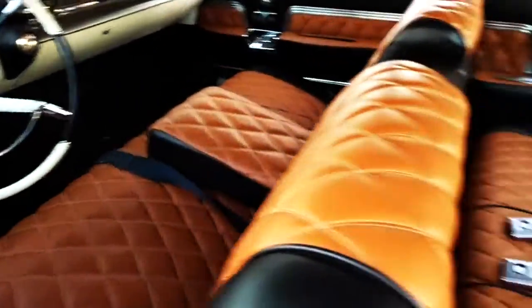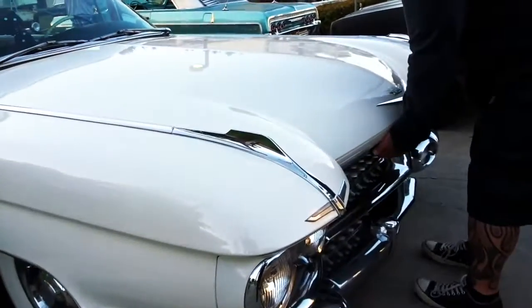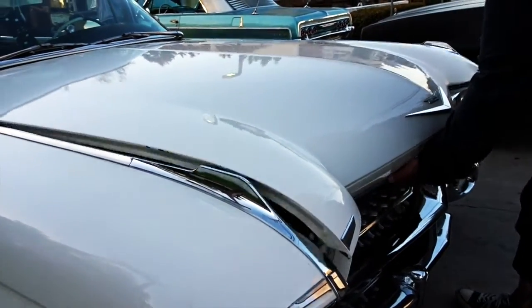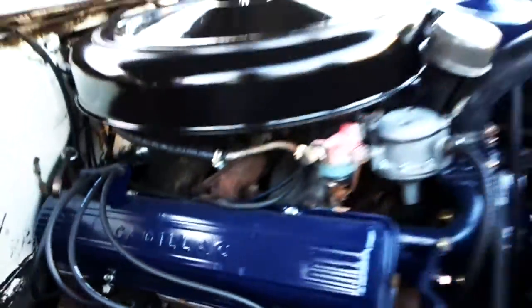Okay, so give me some highlights about it. All right, so it's a two-owner, original San Fernando Valley Cadillac. 32,000 original miles. It's got a 3-inch drop, 4-wheel disc brake conversion, full custom interior. The interior is gorgeous. It's pretty. Because when you walk up to it, it's a gorgeous 59 Caddy. Thank you. But when you go in and see the interior, then you know it's something else. It's fun to sit in.